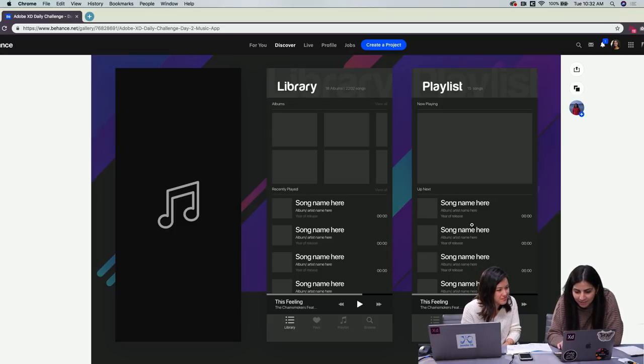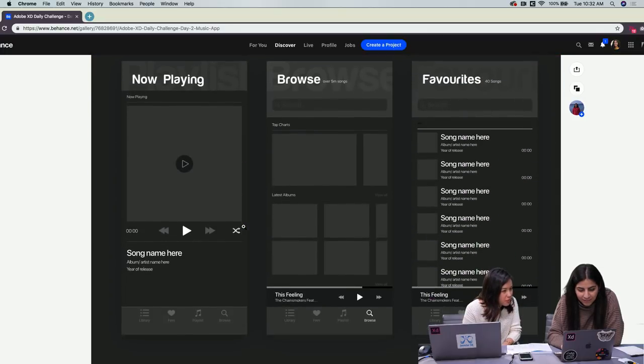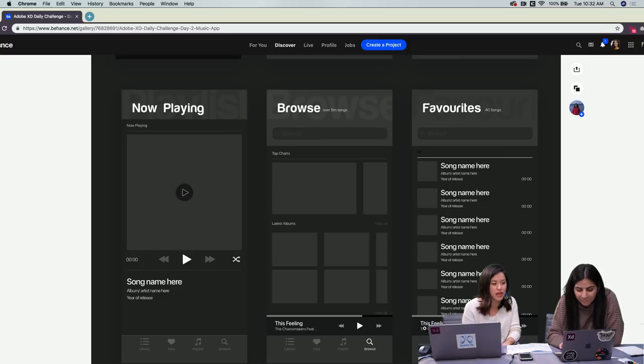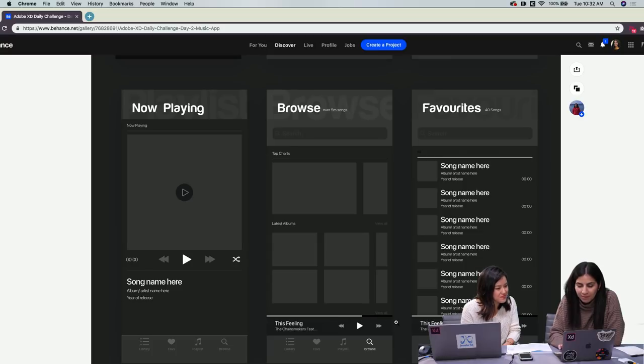And then up next. Wow, I love it. This looks really good. Great job. And I like how the song is playing on the bottom, so she allows you to still browse while you're listening, which is a neat feature. And I like the progress bar that shows how far along you are in the song. And then you can skip it as well. So that's really nice.